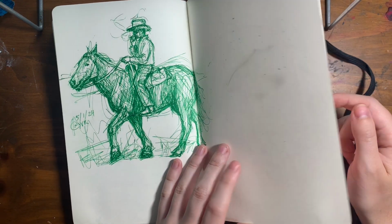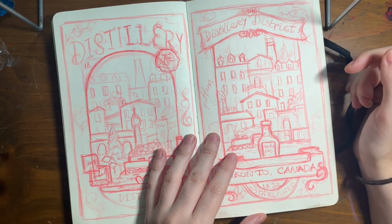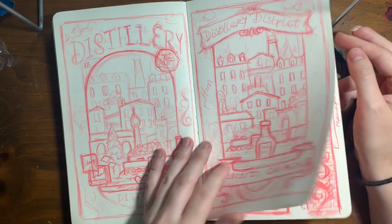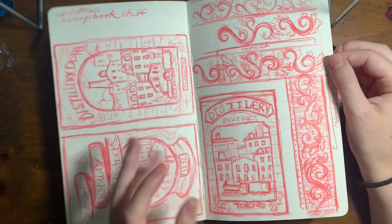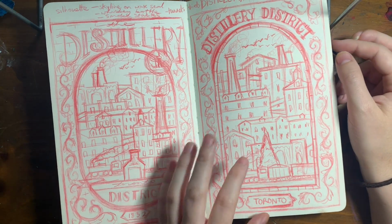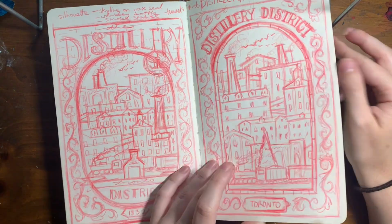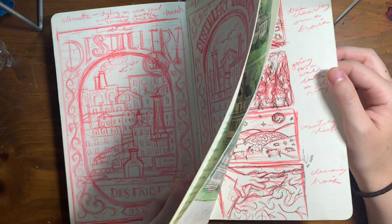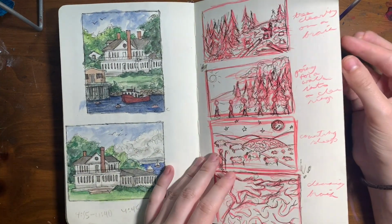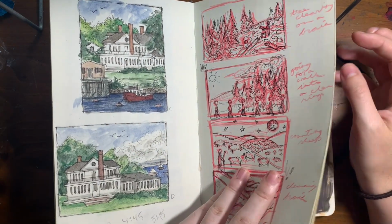Another sketch. Don't really know. These were more design ideas that I had for my distillery district poster, which I did a lot. See, this is kind of stuff that I feel is kind of boring to look at because it's just me figuring out ideas and all of that. And again, these are more just me doing thumbnails, figuring out ideas, pretty boring stuff.